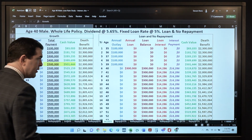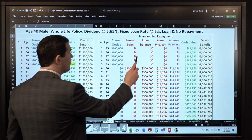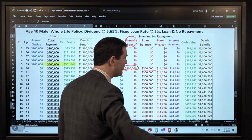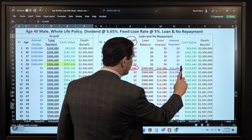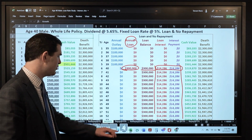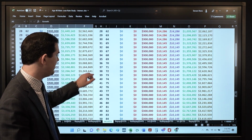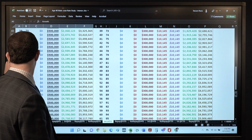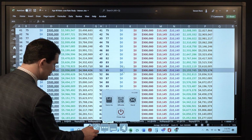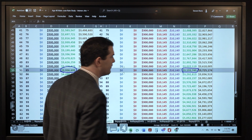Let's look at interest only. We can wrap up with this. Here we go. Same thing, annual loan, $300,000. We pay the loan interest, which is why we do not see the balance increase. And this example assumes we're just going to pay the loan interest forever. There we go. Let's go down to age 85. Beautiful. What do we got? If I just let it sit and grow, just about 4 million. In this example, about 3.2.